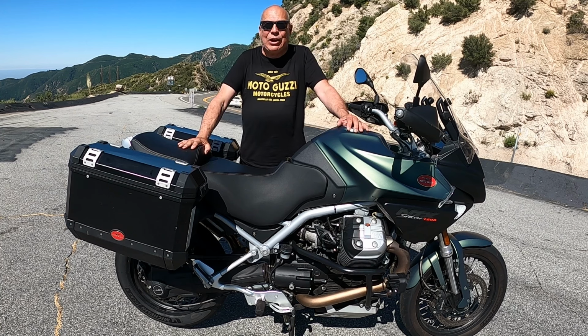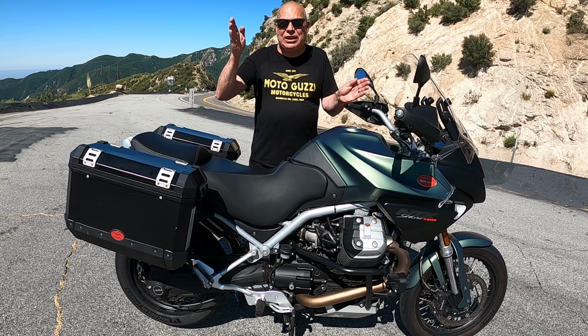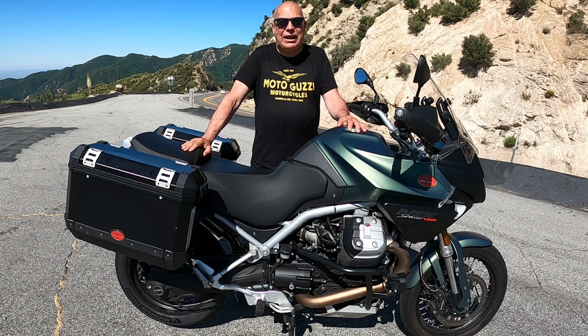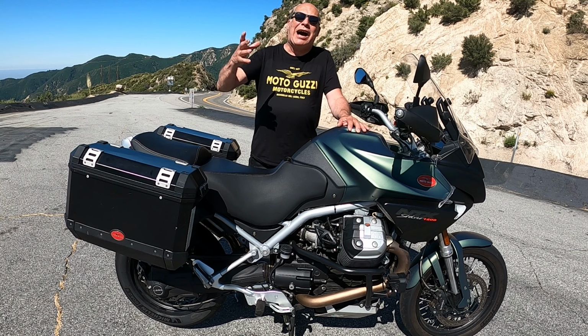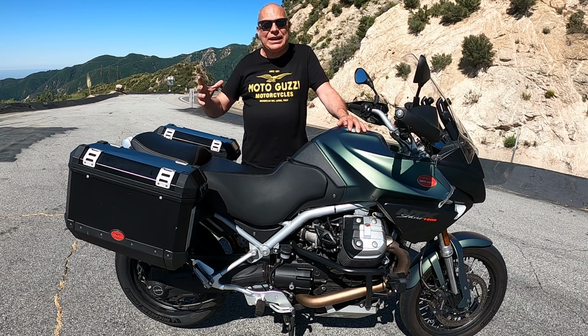done with the Stelvio. And I guess I should have given a little spoiler alert in the beginning, because I posted the clip of this bike just railing down the street with my buddy Don following me. And so you've already got a pretty good idea of what this bike can do.